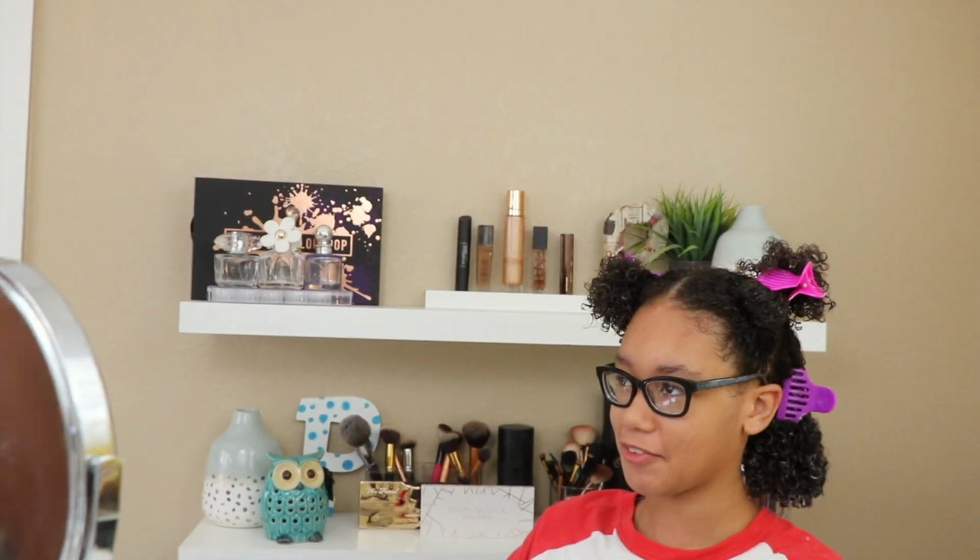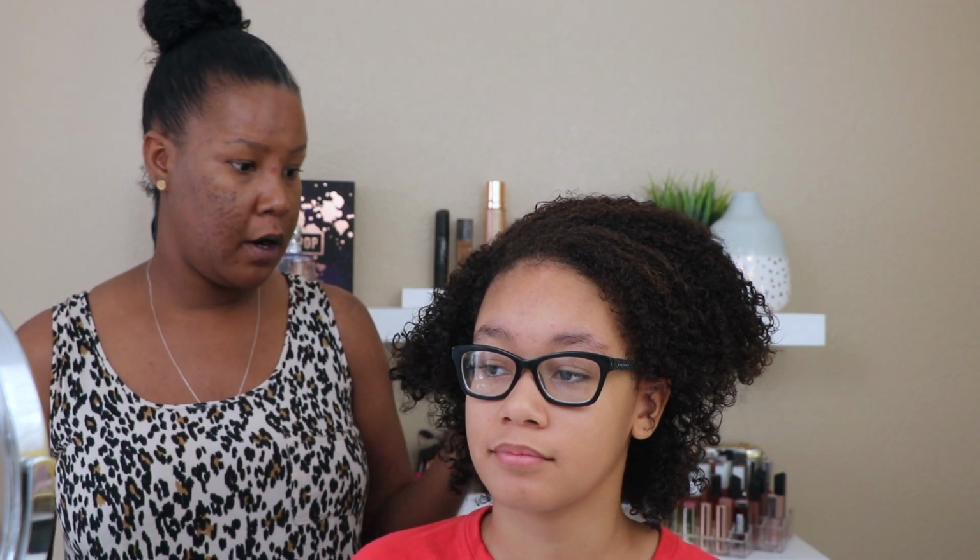Oh, you're not gonna push me all the way? Just like with me, I always dry their hair with a t-shirt. This is a t-shirt because it cuts down on the friction to the hair and it leaves it more moisturized. So always do it with a t-shirt.